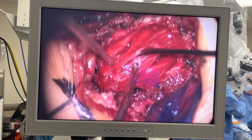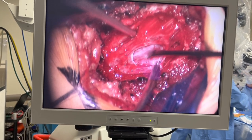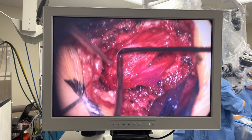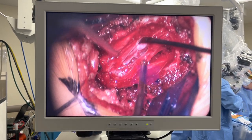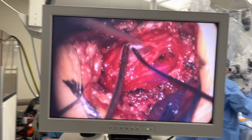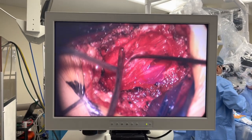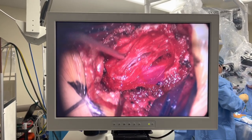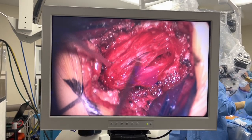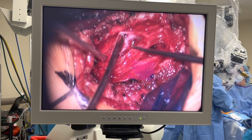Wow. Look at that. The nerves are just completely plastered along the wall of the dural tube. So now I got to find a whole area where there's no nerves stuck to it. I think that's good right there. Look at that. Can I have the nerve hook now? Very nice.